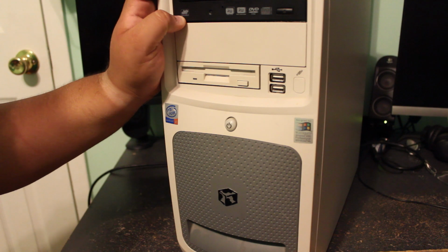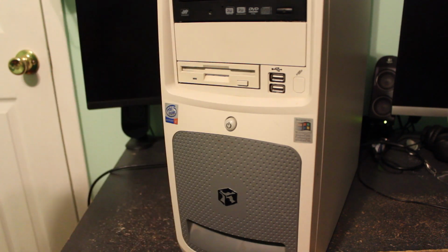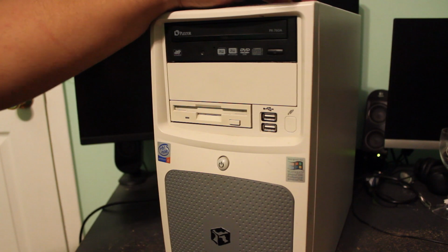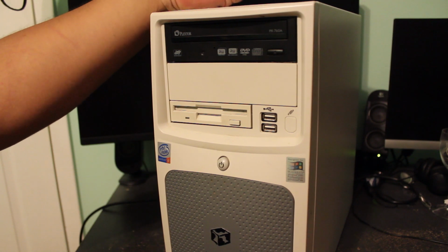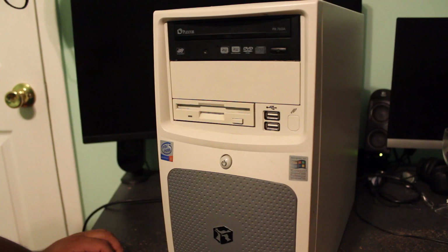Non-original DVD drive. It's a Plextor PX-760A. So yeah, if I can get my hands on another beige color DVD drive like I did with the Compaq Presario, then this will be going out. But for now, for troubleshooting purposes, it's fine. Let's take a quick look at the inside.